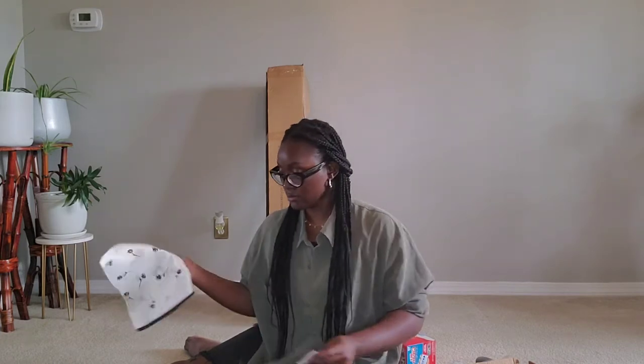And yeah, you can never have too many white t-shirts or black ones. The black ones are really hot for the summer, so.